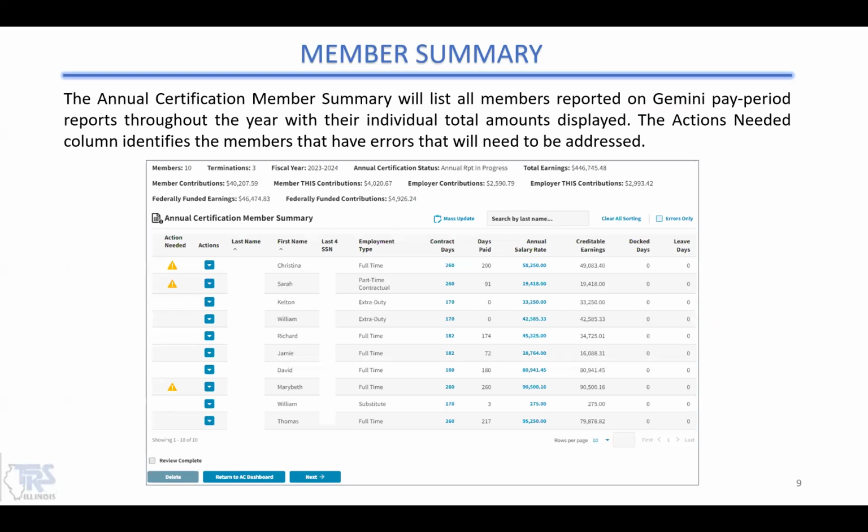Now the annual certification member summary, this is where it's going to list all of those members that you had reported on the pay period reports and all of their individual total amounts you'll see right there on the front of the page. You're also going to see the actions needed column, and that's going to let you know if there's errors. So if you'll notice, this is just like your pay period report. So a lot of these screens, they might look similar to what you are already used to.